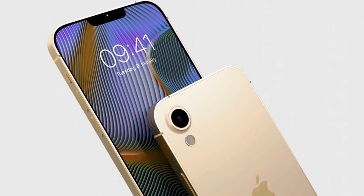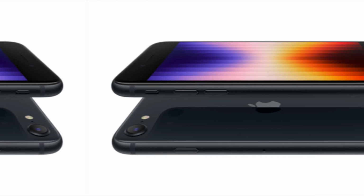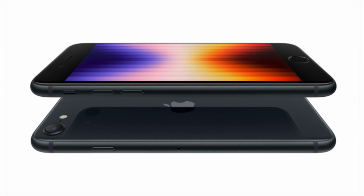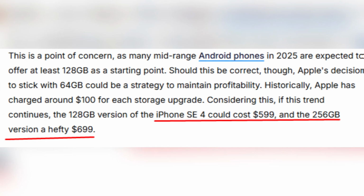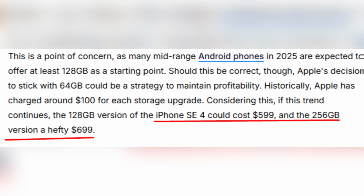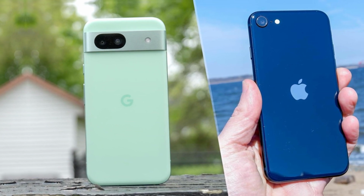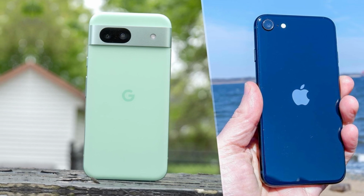Apple has a history of charging about 100 United States dollars for each storage upgrade. If that pattern continues, then the 128 gigabyte version of the iPhone SE 4 could be priced at 599 United States dollars, and the 256 gigabyte version might cost as much as 699 United States dollars. That puts the iPhone SE 4 right up against some serious competition, particularly the upcoming Pixel 9a.